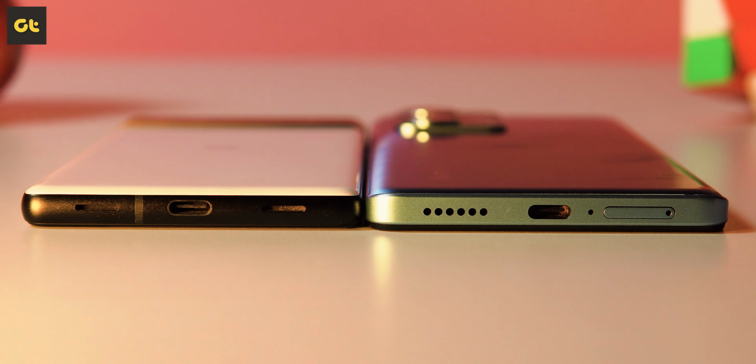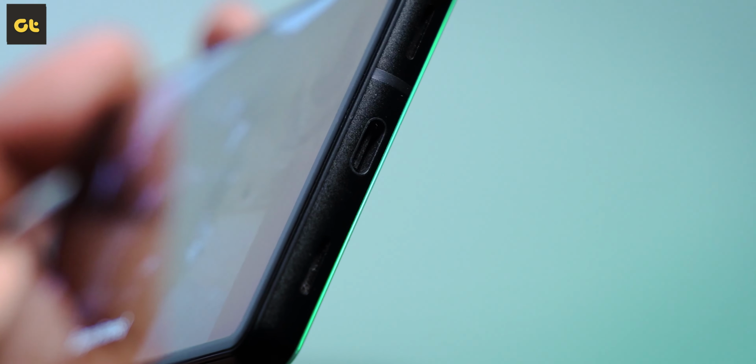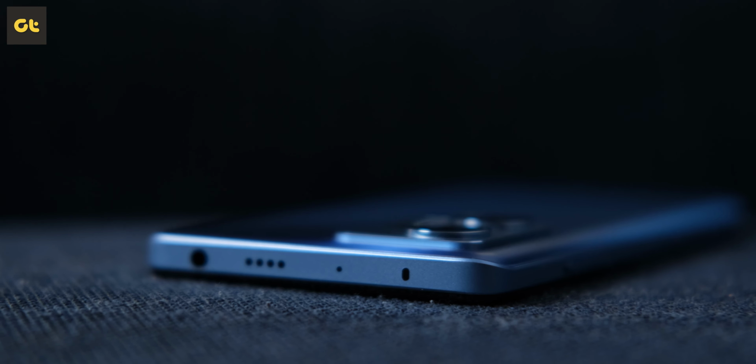As for the audio experience, you do get stereo speakers on both, but there's a noticeable crispness on Pixel. That being said, Redmi's speaker is definitely a bit louder, so that's good.